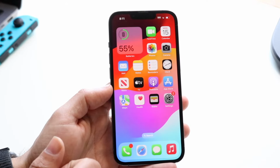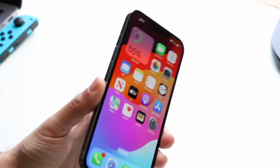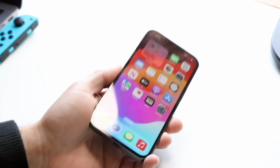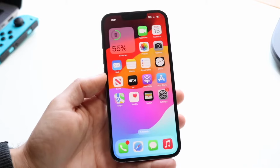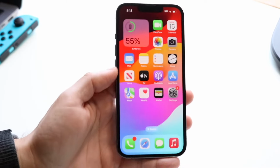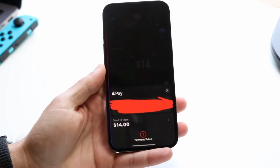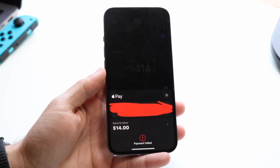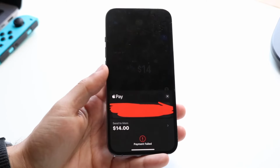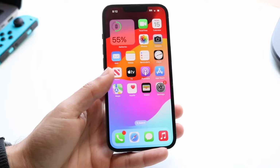Now, if that's not working, another thing you may want to try is, if you're using Apple Pay, like if you're double tapping here and putting it next to a phone or next to a cash register, make sure you're putting it close enough and you're not taking it away as soon as it's done. That's another thing that can cause some problems. And if you're using a payment portal online, you may want to make sure you're not exiting out, closing out, or restarting your phone in the middle of a payment process either, because that can also cause some problems too.